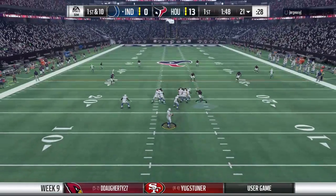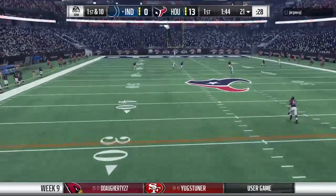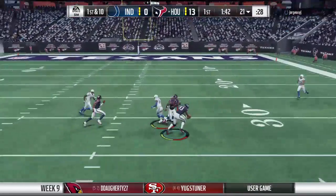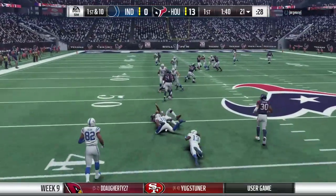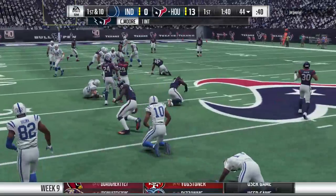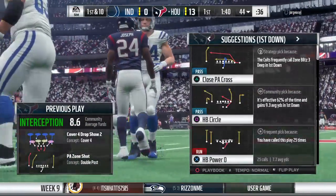Fresh off the pick six, it's Luck, buying time to his left. And now he'll let this one go deep. Back up. And Luck will be intercepted for a third time. Picked off near the 32. And the return comes to a halt right at the 44-yard line.